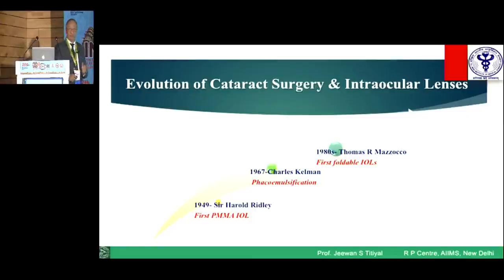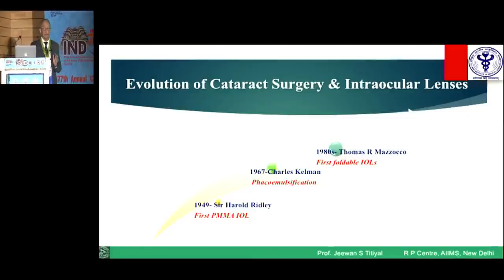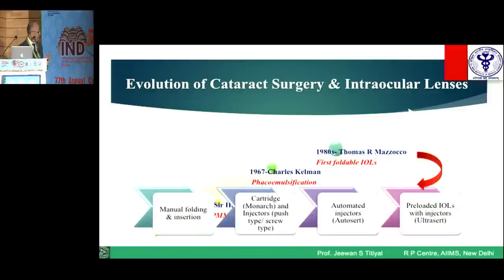Looking into the IOLs per se, in 1949, we all know we had our first PMMA lenses come. Subsequently, in 1967, Charles Kelman made phaco available for people. Around the 1980s, we started having the first foldable lenses. The first foldable lenses gave you a definite advantage of making the incision smaller, because we all desire to have a small incision for our patients.